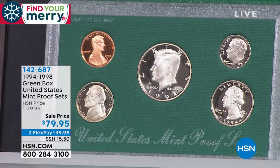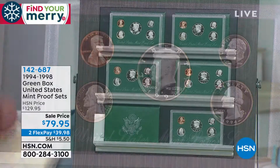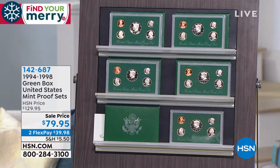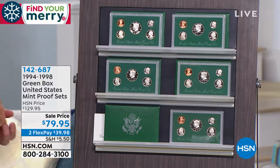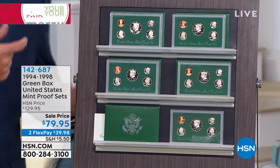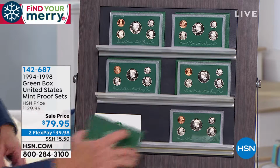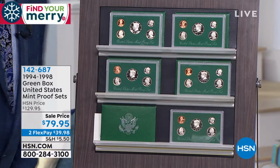So the United States government has been making proof sets since 1936. They are basically what the United States government does for collectors. These are coins, none of them ever made, intended, or released into circulation. They are only available as special collector sets, as you see right here. Here's the United States government issue. There's the box, there's a certificate of authenticity. It comes in that lens.